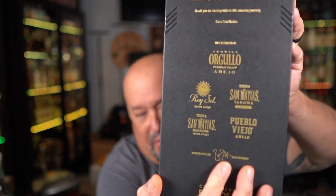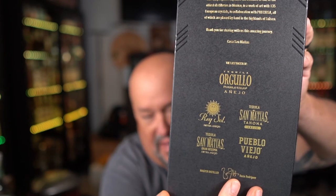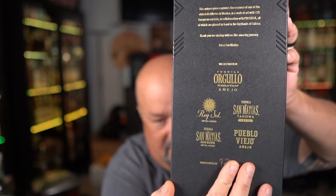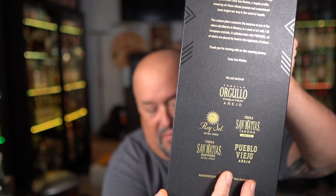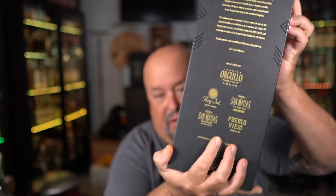So on the back, it says, an edition that symbolizes a journey of over 135 years, an extraordinary tequila, the first blend in our history, created with the finest blend of Anejo and extra Anejos, tequilas from Casa San Matias. A tequila profile honoring all those whose passion and commitment have forged our way in the world of tequila. So this is to honor a bunch of people, so you know it's got to be good, right? And then it shows you all the brands here. So it's Orgullo, Raisal, San Matias Gran Reserva, San Matias Tahona, and then the Pueblo Viejo. So those are all the añejos and extra añejos that were blended into this.